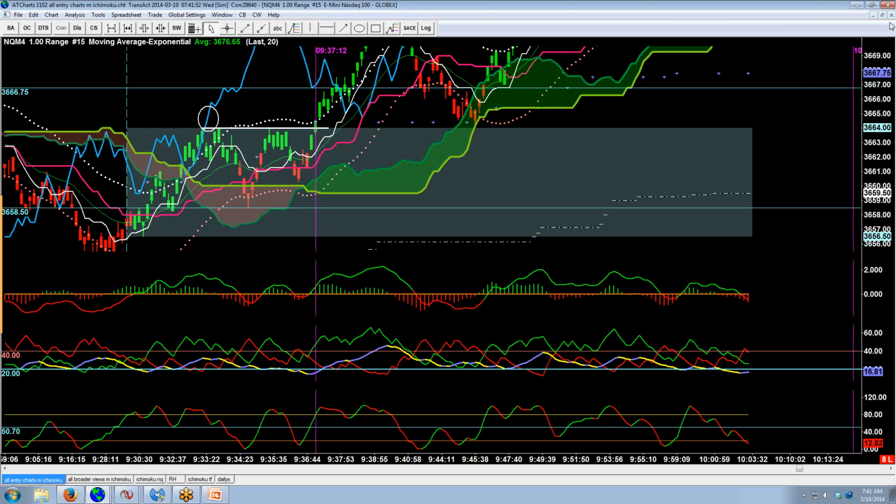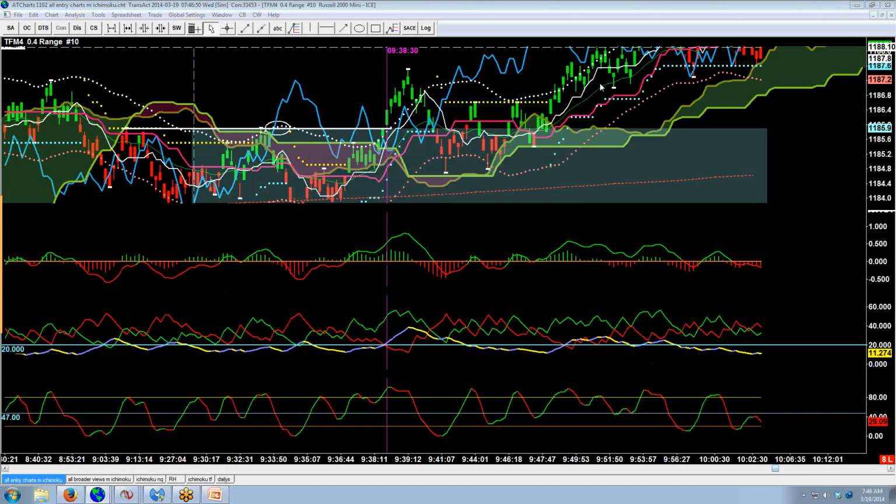Also, right at the same time, we had the Russell setting up. So this is the Russell on a 4-tick range chart as well. If you do trade off a range chart and you find that the market environment is moving very quickly, then you can always trade off a larger chart, larger tick chart, larger range chart, time-based chart, whatever you're comfortable with. But here you can see the area of resistance.